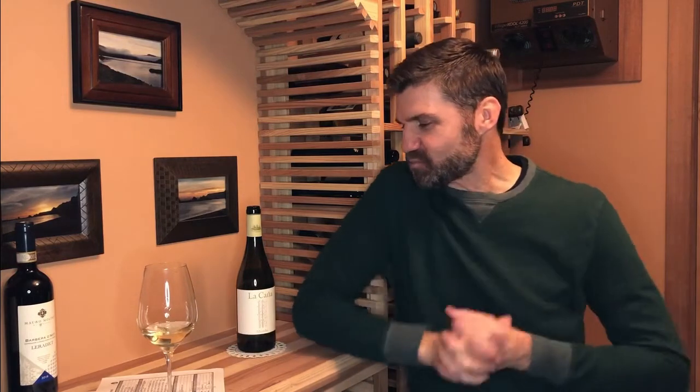Okay. All right, I gotta focus. This is good. Sweetness wise, it's not very sweet. It's not bone dry. I'm gonna call this off dry. It's kind of right down the middle. It's very nice in that regard. Tannins aren't really worth mentioning as a white wine. There really aren't tannins too much in white wines.